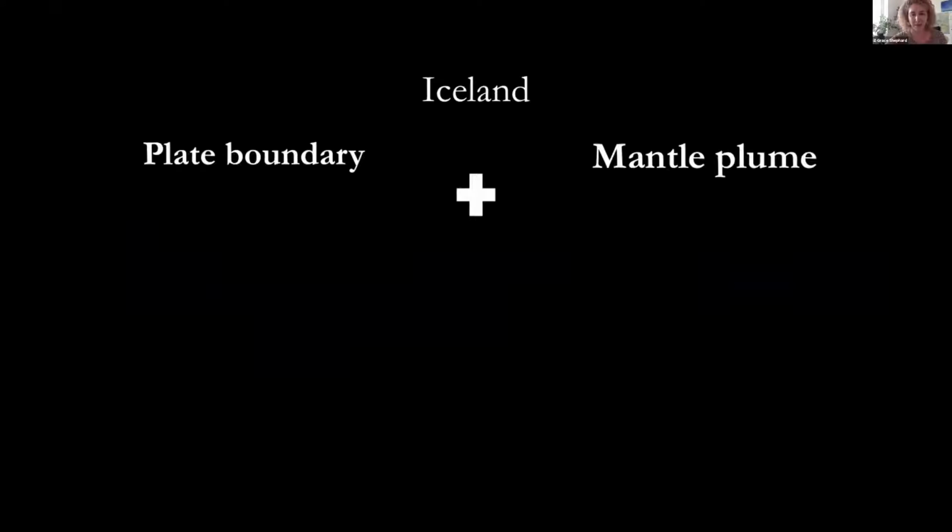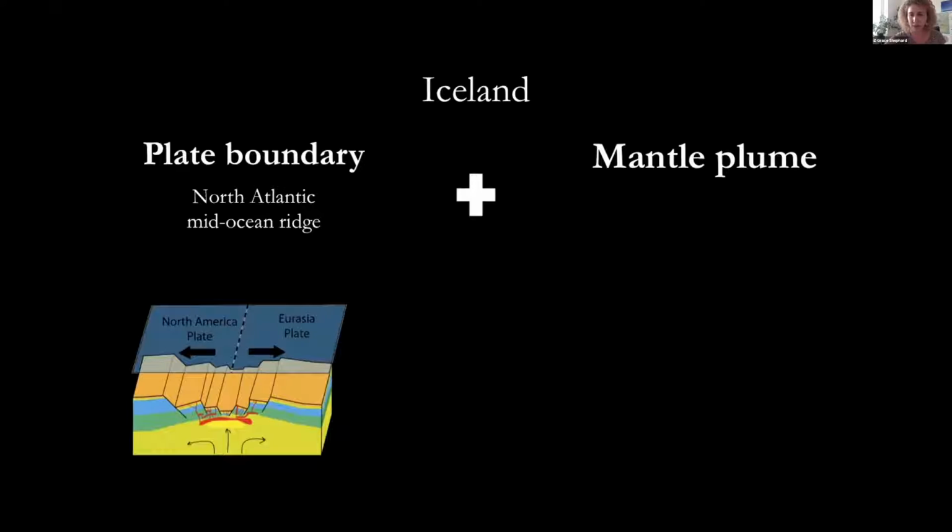And Iceland is unique for many, many reasons. But from this perspective, it's got two really great things happening. First of all, it's located on a plate boundary. And second of all, it's got a mantle plume underneath it. So when we're talking about the plate boundary, what we're referring to is the divergence between the North American plate and the Eurasian plate. And so the plate boundary is generally designated as this region here. And in the Atlantic, what we've got is a mid-ocean ridge, which is spreading apart and creating seafloor along this boundary.